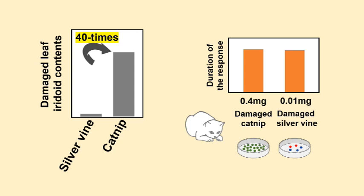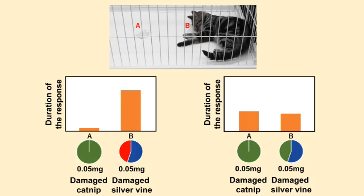However, cats showed a comparable duration of the response to 0.4 milligrams of damaged catnip cocktail and 0.01 milligrams of damaged silvervine cocktail, which corresponded to 100 milligrams of damaged catnip and silvervine respectively. This is because the damaged silvervine cocktail had a more potent bioactivity than the same amount of damaged catnip.